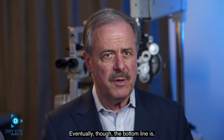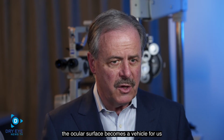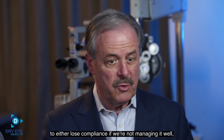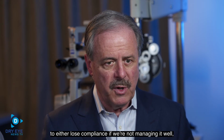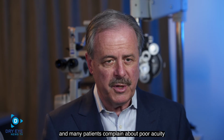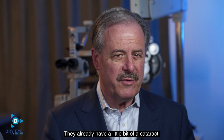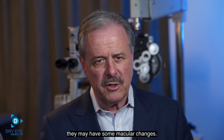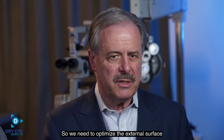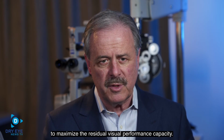Eventually, though, the bottom line is the ocular surface becomes a vehicle for us to either lose compliance if we're not managing it well, or to change the visual performance of the patient. Many patients complain about poor acuity because of ocular surface issues. They already have a little bit of a cataract, they may have some macular changes. So we need to optimize the external surface to maximize the residual visual performance capacity.